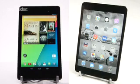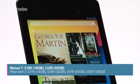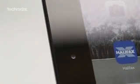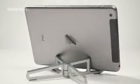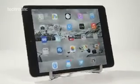Let's take a look at how our two contenders compare. First up, let's take a look at the price. Google's Nexus 7 comes in at just under $199 for the entry-level model, or $239 if you're looking to grab a bit more storage. The iPad mini 2 will set you back $319 for the 16GB model, or $399 for 32 gigs, or more if you're looking to grab 64 or 128 gigs of storage.